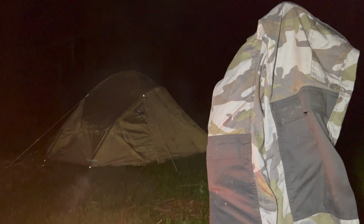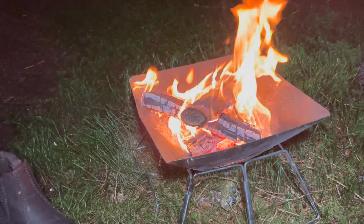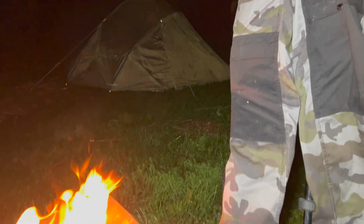It's been a wet day today, so I'm going to dry the trousers somehow. Dry the trousers and the boots. A wee toasty fire. Be nice and dry for me for the morning.